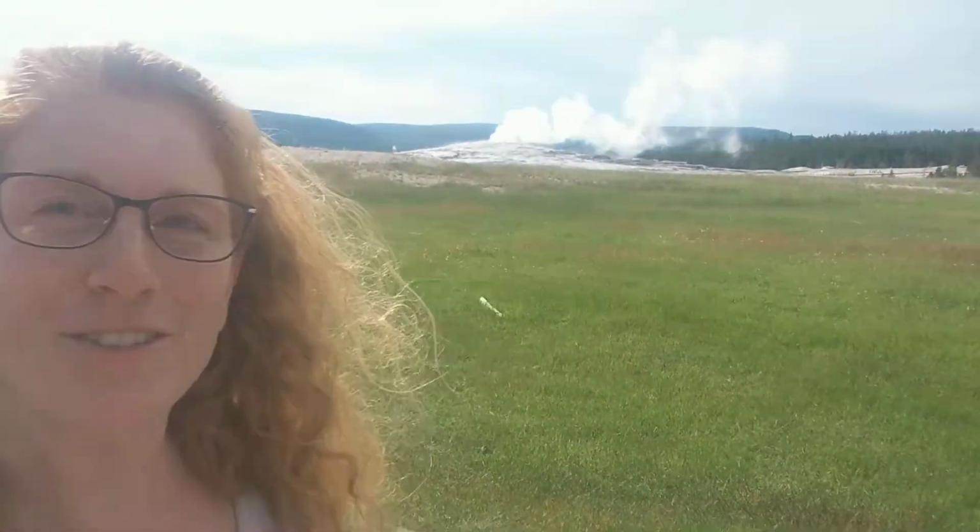And so this is not the largest or the most predictable geyser in Yellowstone, but it is one of the most famous. It even has its own inn and its own visitor's guide. So if you are ever on the road and you would like to take a tour through Yellowstone, make sure you make Old Faithful one of your stops.